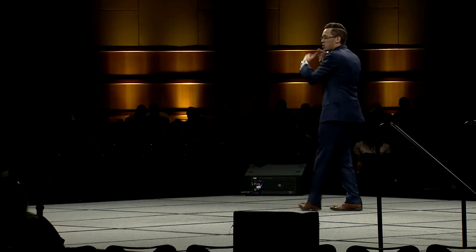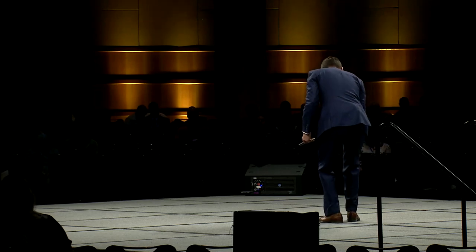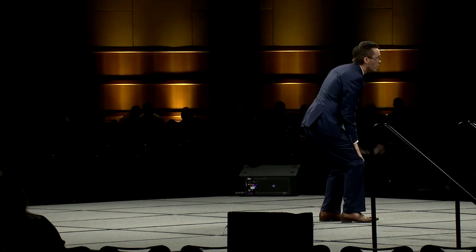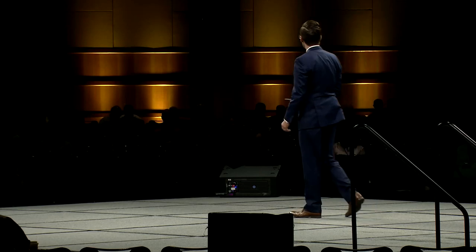Knuckles down, the question was, what was the position? So if we look at this again, this is a bird's eye view, as if you're looking down at your hand. So it's knuckles down, chop, palm. Knuckles, chop, palm. Okay, so what you're looking at there is you looking down at your hand. That's what the author tried to illustrate there.